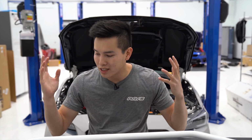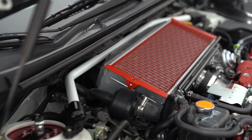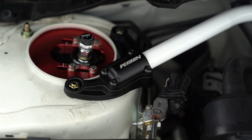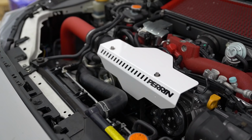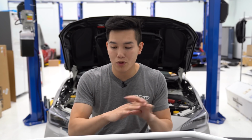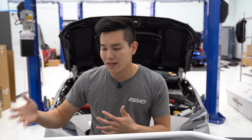This month, Perrin has released a bunch of their products in a new super clean white finish. A huge fan of this. I run white wheels on my FRS, so these are definitely something that I would pick up. If you are one of those people that are interested in these, I know they're gonna go quick, so put your orders in before they go out of stock, and there's a long wait time for them.